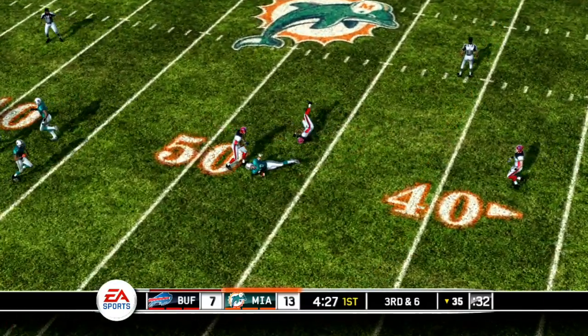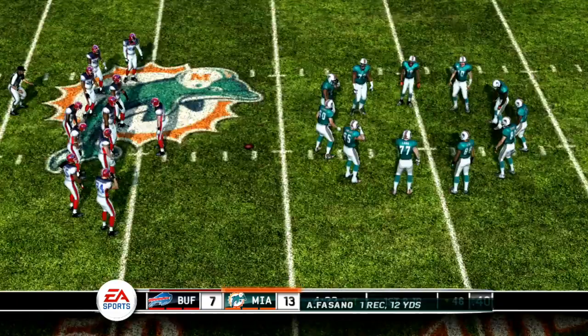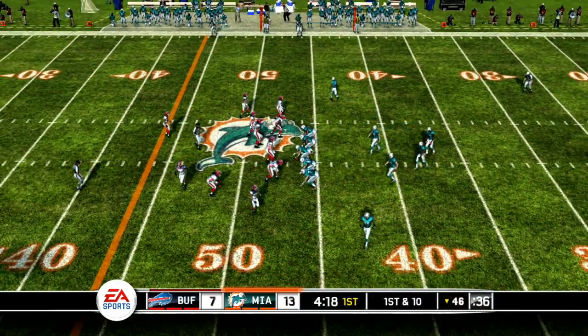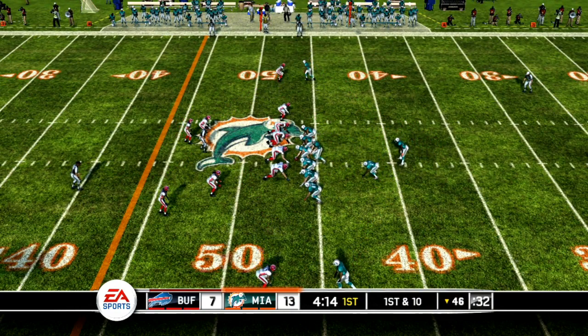Gets the ball away. Tackle was made by Whitner. It really is so much the key to football. You talk all the time about you have to establish the run. Well, there you see why. You establish the run, and then you come with the play-action pass. Just so hard to defend.